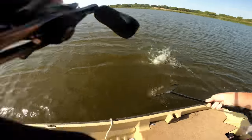Holy cow. Don't know if you guys can tell, look, she's blind in this eye. That's crazy. Wow. That's an old, old fish, man. Has a little bit of red, but a dark bass. You can just tell by the way she looks. She's a little weathered. Giant, man. Get weight on her.